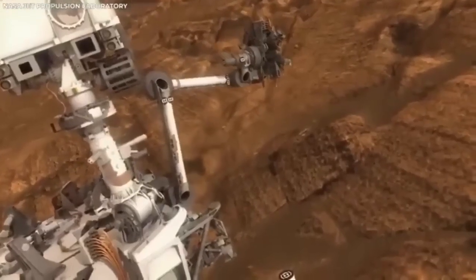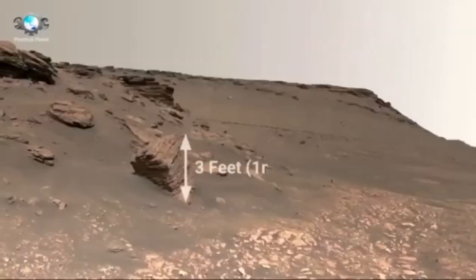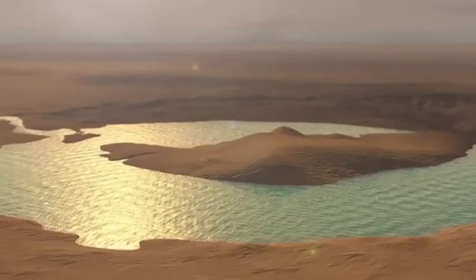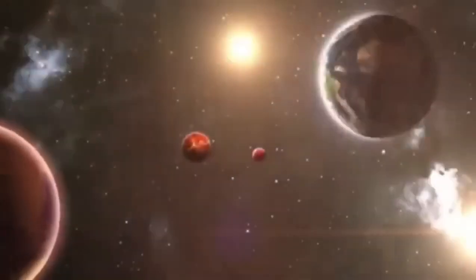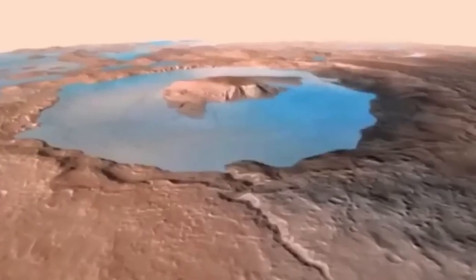The arrival of this rover on Mars kicked off an exciting new chapter in space exploration. This isn't just because of its scientific goals, but also because it lets us see Mars in ways we've never seen before. The rover is equipped with some of the most advanced cameras ever sent to another planet. The footage they capture is simply amazing.